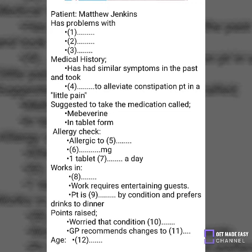Extract 1. Questions 1 to 12. You hear a pharmacist talking to a patient called Matthew Jenkins. For questions 1 to 12, complete the notes with a word or short phrase. You now have 30 seconds to look at the notes.